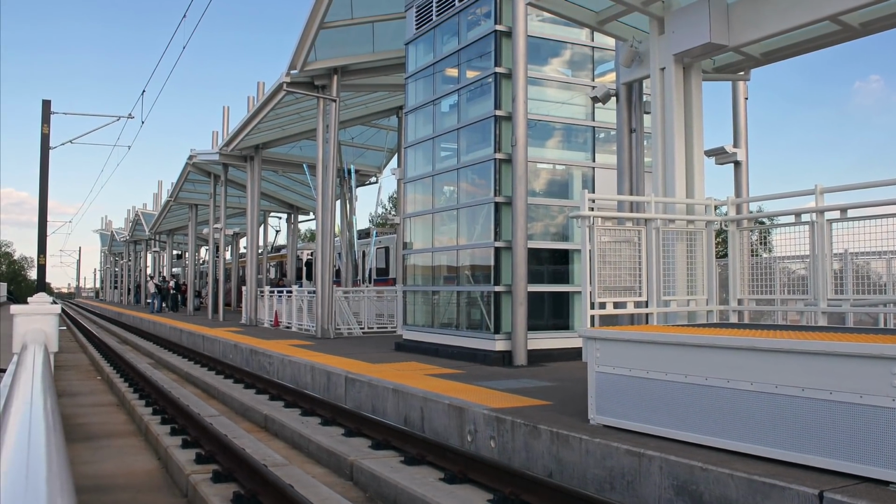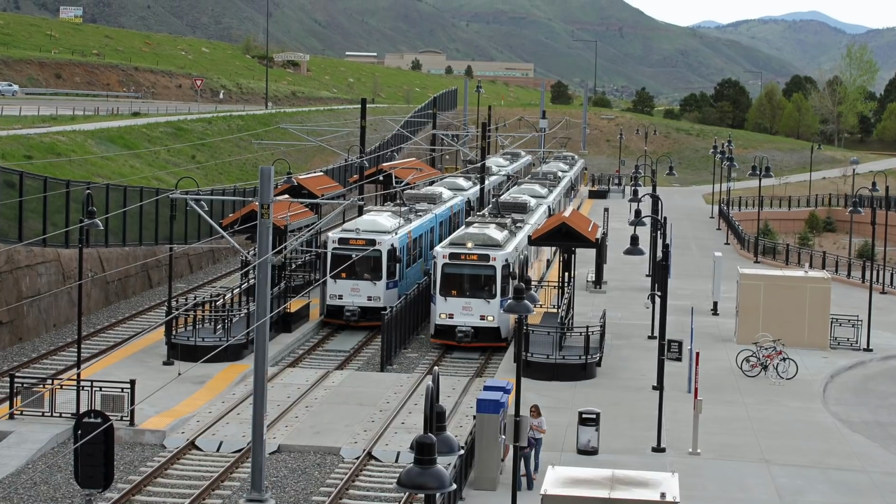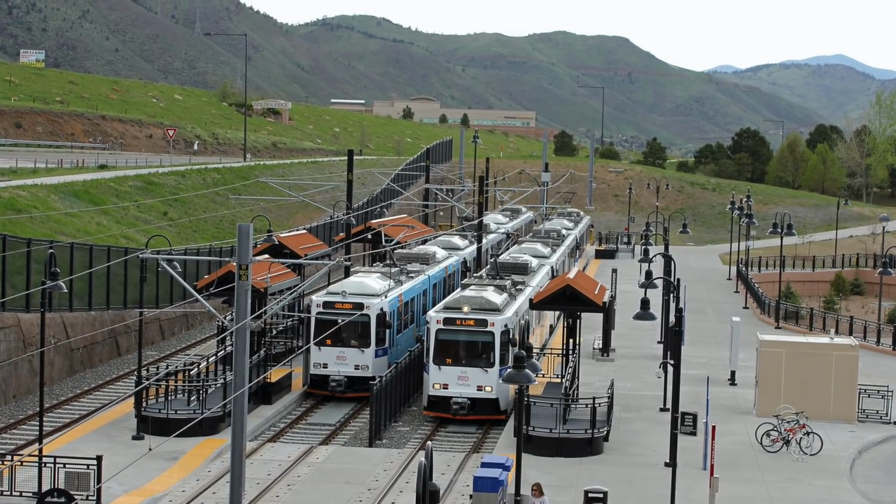That was the evolution of Denver's light rail and commuter rail network, giving us the 12 rail lines and 1 transit mall that we know today.